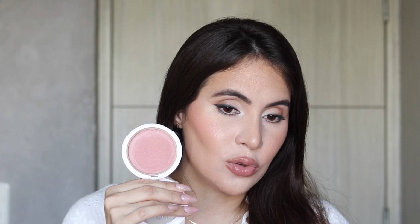Then these I picked up last year as well, and this is the Makeup by Mario Soft Pop Plumping Blush Veil in the shade Barely Blushing. I also got Pinch Me Pink, but I wouldn't put that on my favorites. But Barely Blushing is one that I've used quite a bit, keeping in mind that I have over 200 blushes. But this one, it's so nude and pretty.